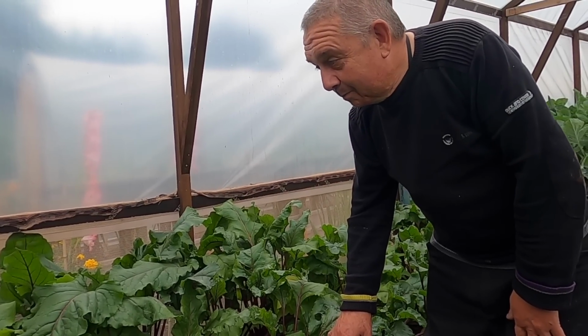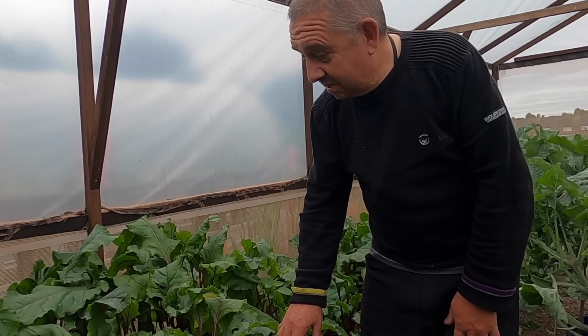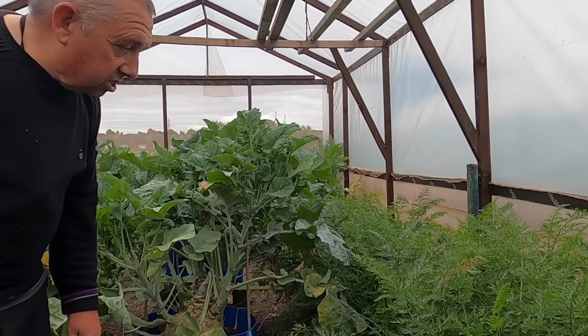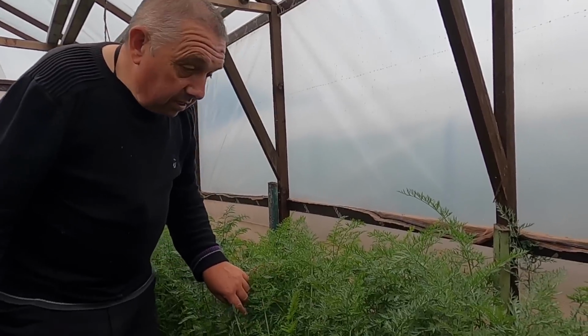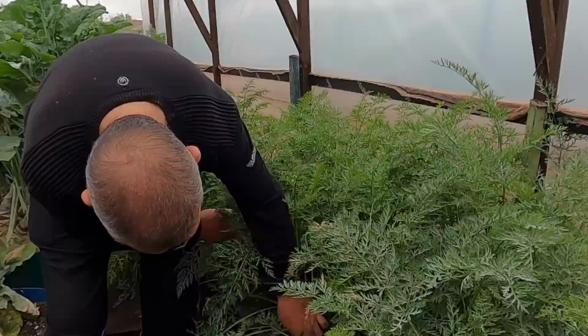How do you get on watering wise? Just a watering can, mate. I have to use a watering can. Yeah. And what have you got on this side here? These are the carrots. The strain is Sweet Candle. Oh, it's the shaman's favourite. Oh, yes. There's a good size on here.